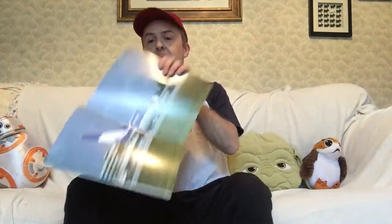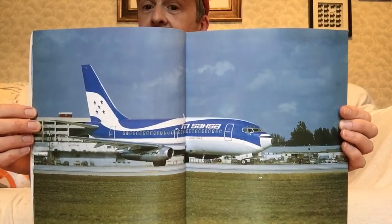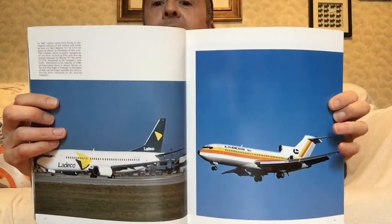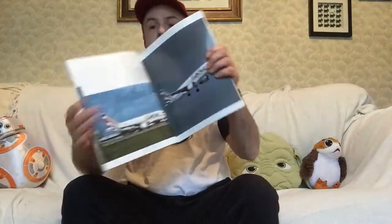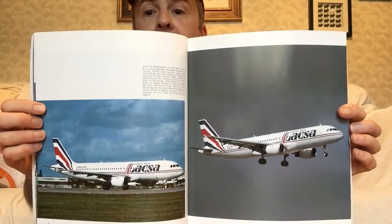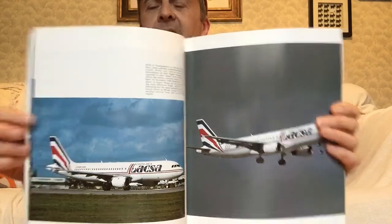They flew this for a very long time. There's one, a merger between two airlines, TAN and SASA, to become TAN SASA. Ladeco, I think they're bust now actually. Their old livery and a much more modern livery. It's quite attractive on the 737. LACSA. A320, probably coming into land at Miami. I think that might be Costa Rica. Yeah, San Jose.